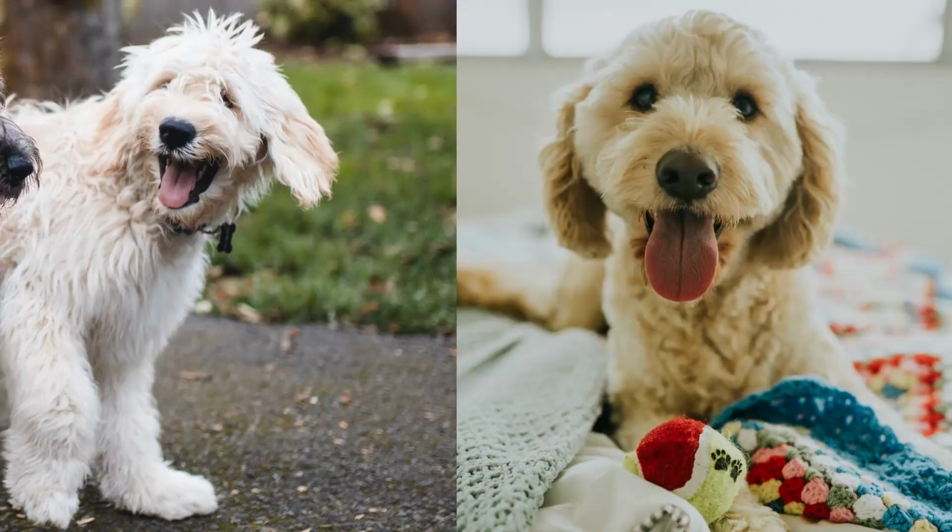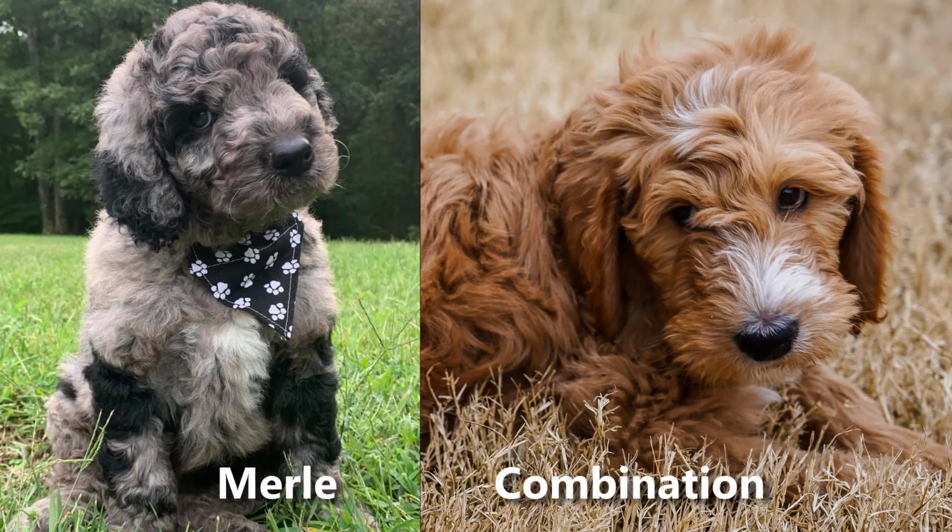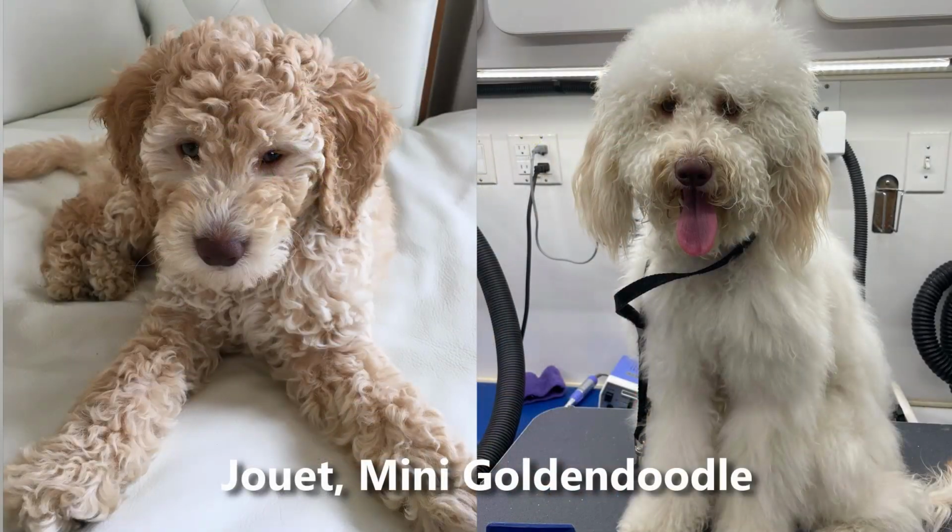Goldendoodles also come in a big range of colours, from white, cream, apricot, red, brown, black, merle, and variations of these with different markings. But as with many things concerning Goldendoodles, even colours can shift over time. Sometimes colours will remain the same from puppyhood to adulthood, but most frequently the coat colour has a tendency to fade over the first year or two. A little bit or a lot.